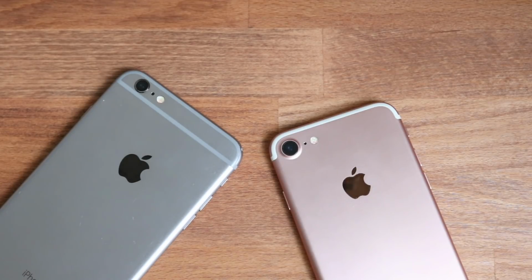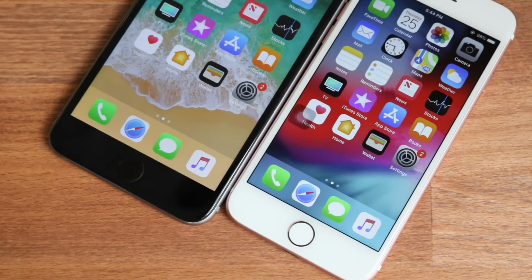When I'm working out, I kind of like having wireless headphones so I don't have to feel tethered to a phone, but some people like it, so I'll give you that option. The 6s Plus does have the headphone jack, so I guess you can kind of remember that.